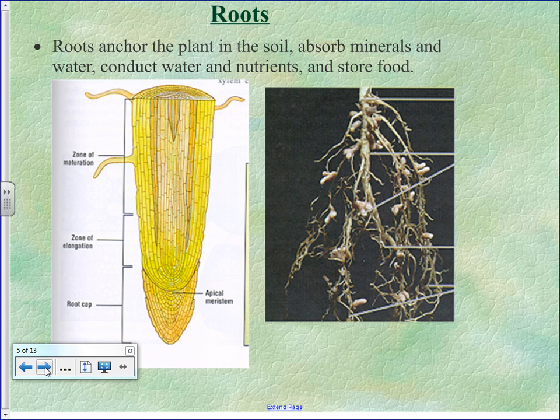Obviously, we'll start at the bottom here. What's the job of the roots? To some extent it's anchoring more than support, but to get nutrients, to get water, that's the job of the roots. They have to acquire minerals, water, etc. from the nutrient medium that is soil. Now, there's a couple of different strategies for that. Plants can have one of two different types of root systems. They can have a taproot, or they can have a fibrous root.